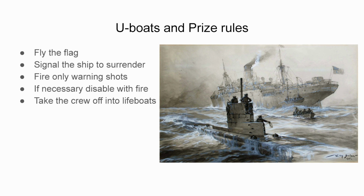The U-boat in question had been stalking Formidable and the squadron that she was attached to for quite some time through the night.